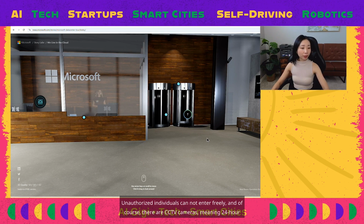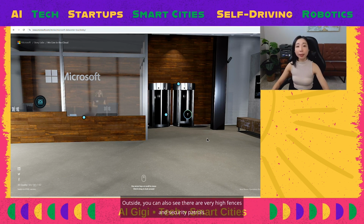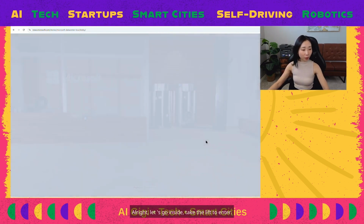And of course, there are CCTV cameras, meaning 24-hour surveillance. Outside, you can also see there are very high fences and security patrols. It's really no different from a high-level gold vault. All right, let's go inside. Take the lift to enter.